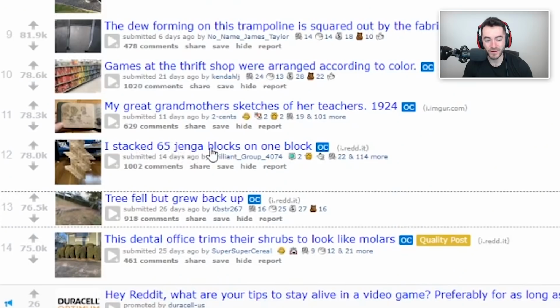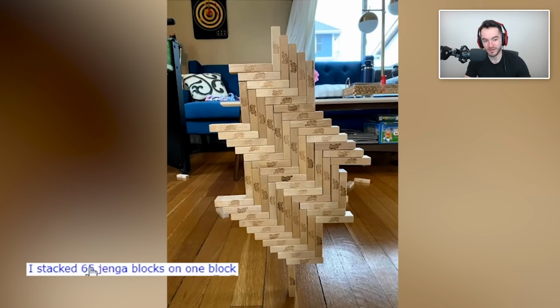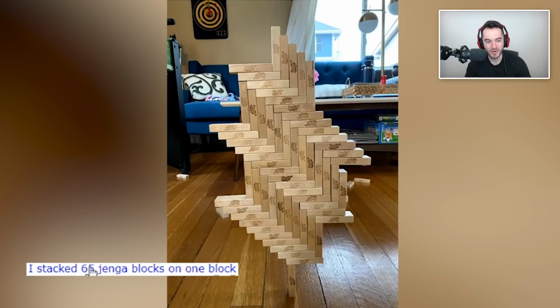I stacked 65 Jenga blocks on one block. Now you gotta play Jenga with it. Oh my goodness. Okay, you have to maintain the center of balance over that. So you could take out this one. Yeah, I guess you could just kind of, no, you're not allowed to take off the top one, right? It has to be below. So, ooh, which one could you do? Maybe this one right here?